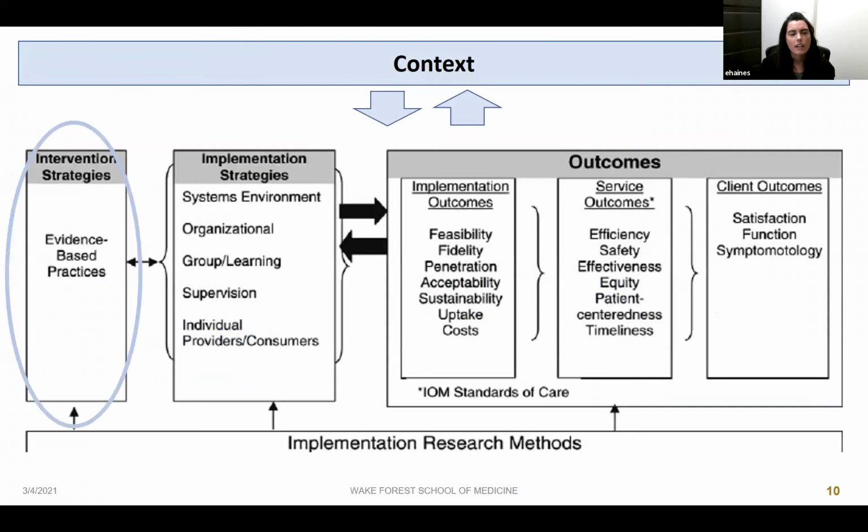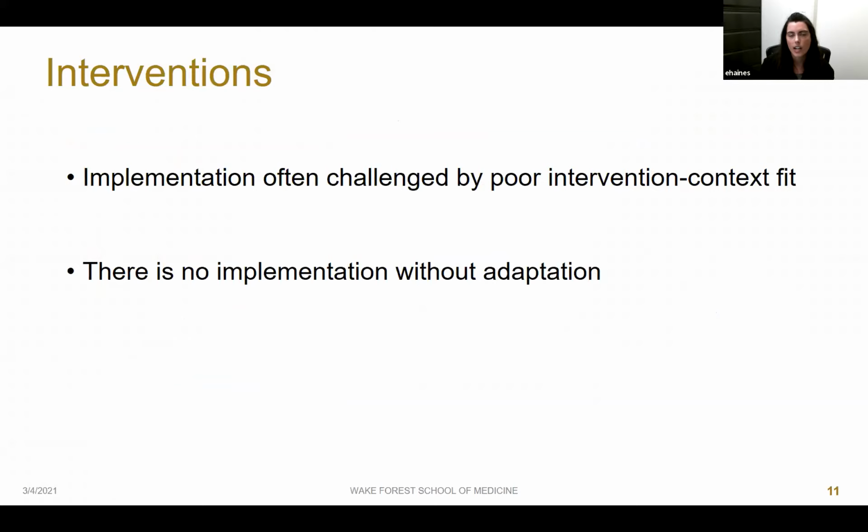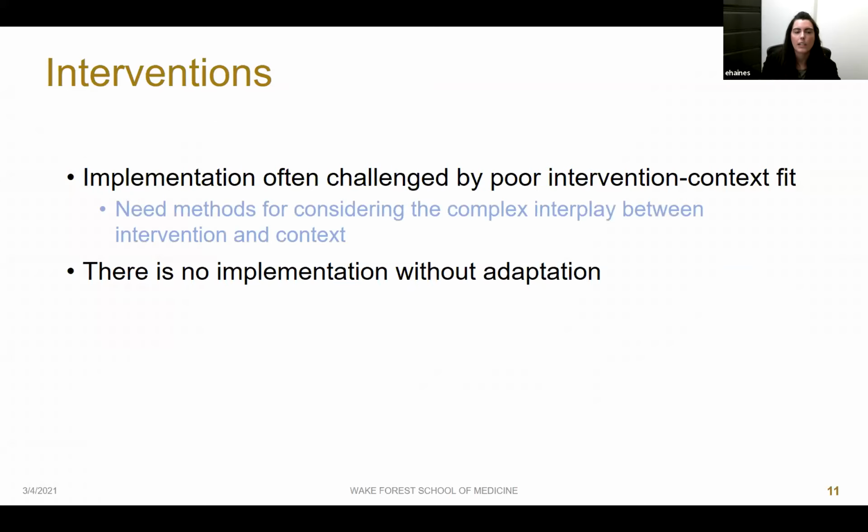So next, I want to focus on some gaps related to this intervention piece. Often, we try to shove interventions into contexts for which they are not well suited. And not surprisingly, this mismatch makes implementation really difficult. We know that the same intervention can have varying degrees of implementation success and effectiveness across different contexts. And this suggests that an intervention's implementation and effectiveness are closely tied to context. Thus, we need methods for considering the complex interplay between intervention and context.